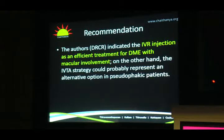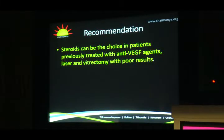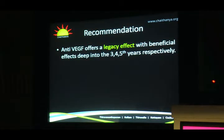The fallout of these studies was that anti-VEGF was supposed to be the treatment for DME which is center involving. IVTA was supposed to be okay for pseudophakic patients. Steroids were a choice in patients previously treated with anti-VEGF, laser, and vitrectomy with poor results. They said you could use steroids. However, when the 5-year results came, something called the legacy effect was thought of. That is, treating a patient well in the first year would give you protection in the 2nd, 3rd, 4th, and 5th year, evidently. So again, we have shifted more towards anti-VEGF and away from steroids.